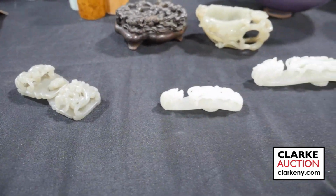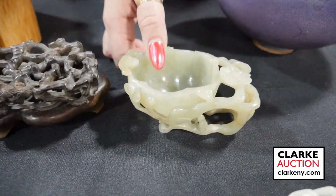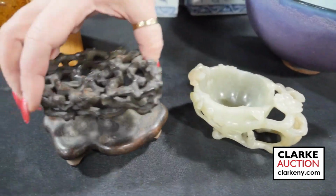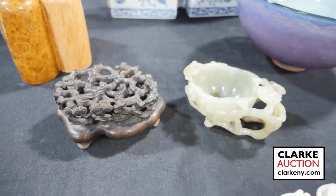And then from a local estate, we have this really wonderful 17th or 18th century Chinese carved brush wash, and you can see the intricate design to the floral work here. And then it comes with these 2 bases, so this I would imagine is the original, and then it was later mounted on an additional base.